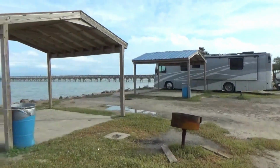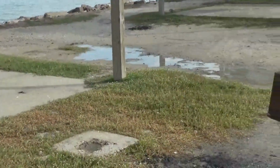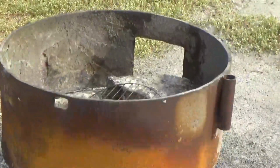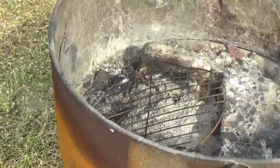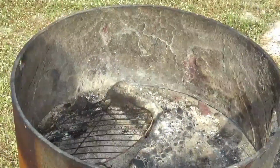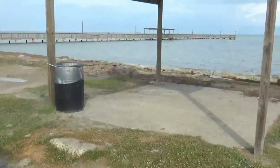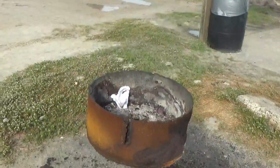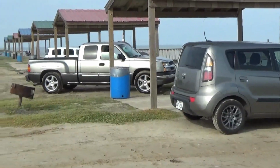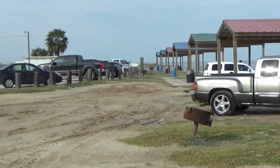Here's a close-up of one of the canopies. Each one does have a garbage can like that, and what can be made into a barbecue grill. You would have to bring your own little grill, but that lets you do it off of the ground. And I have the only RV here. Everyone else is in cars or pickup trucks, probably people who live nearby here and just come here on the weekend. This is on a Sunday, by the way.